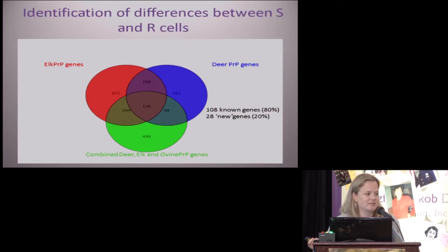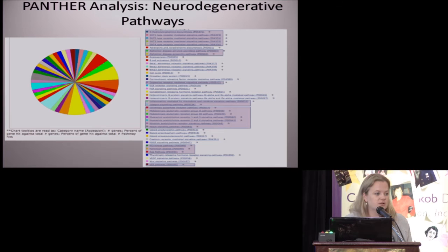When you do this type of analysis, you can use all sorts of computer programs that spit out pathways that are important. I won't really go into much detail. I just wanted to show you that lots of things are happening with these 108 genes. It can be kind of overwhelming when you have all these lists of genes, but I think we're slowly nailing down a couple of genes that seem to be important.